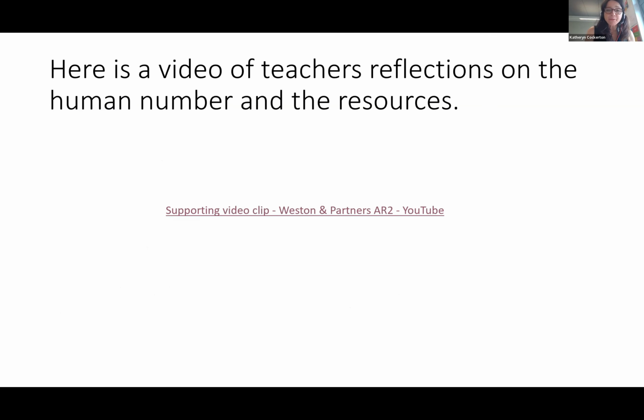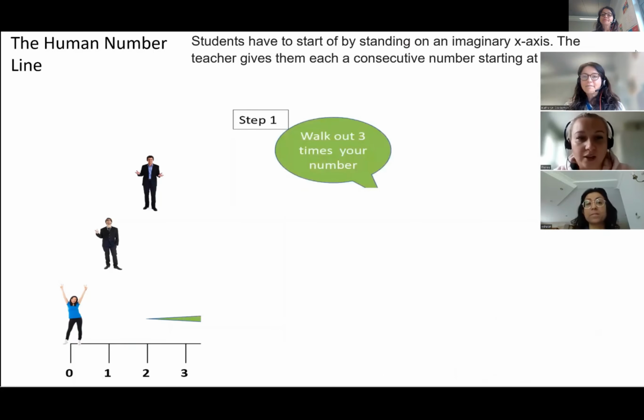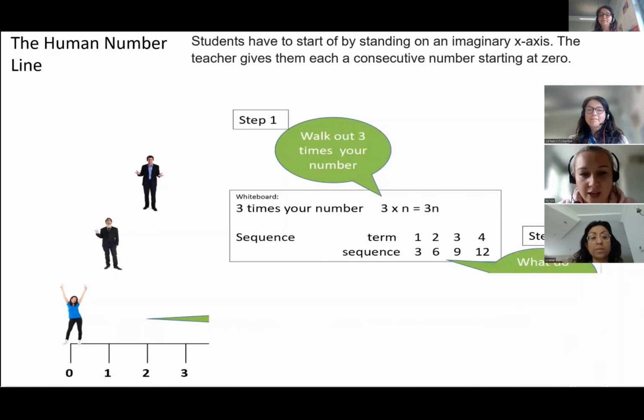So here's a video, so bear with me. Hope everybody could hear it. Number line activity. What we did is we took the students outside and lined them up against the wall. We gave them all numbers starting with 0, 1, 2, 3. And then we gave them an instruction: times your number by 3 and then take that many steps. What they realized is that depending on which number they were multiplying their number by, it changed the gradient of their line, their sequence.